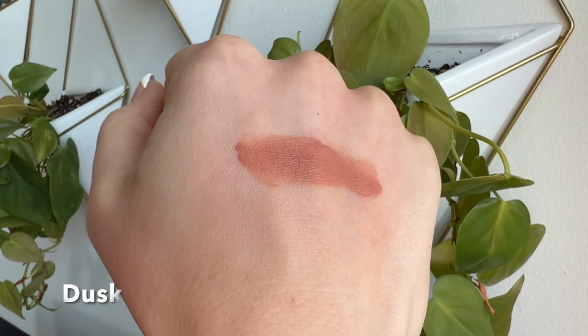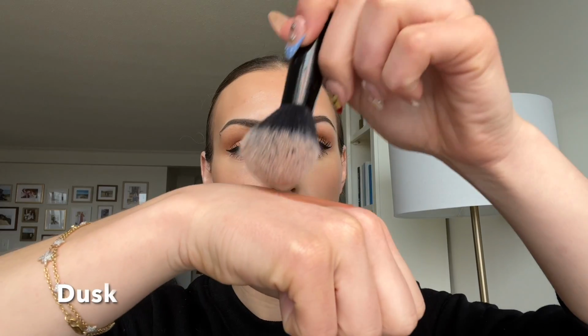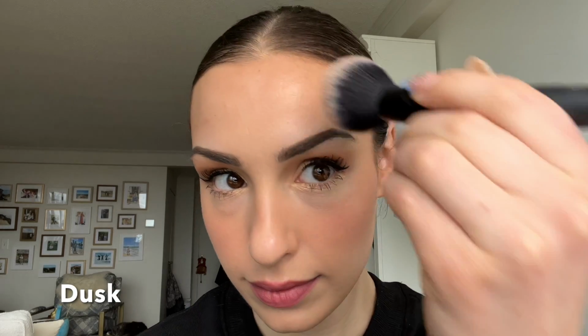Similar to Desert Orchid from Pat McGrath, this is a really nice nude, except this one is a little bit more of a true nude. It's not going to be as peachy, and it's not really going to have that sheen that you get from the Pat McGrath blush, but I really like this because it's a no-brainer. It really just goes with any look, especially if you're doing a smoky eye and you want the rest of your face to be pretty simple.